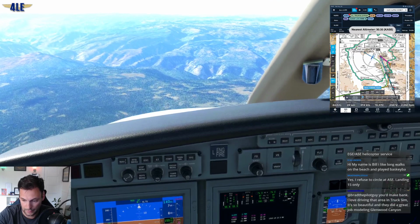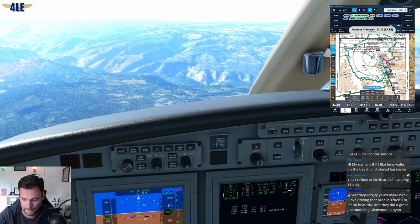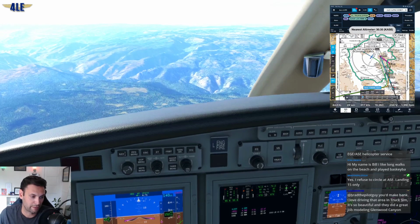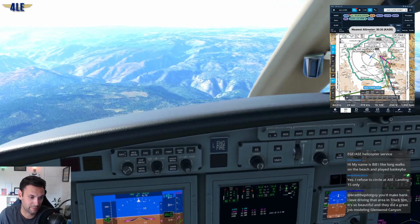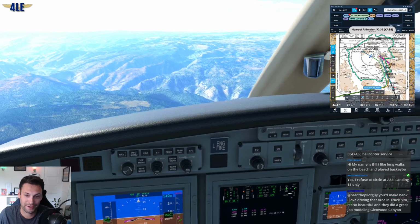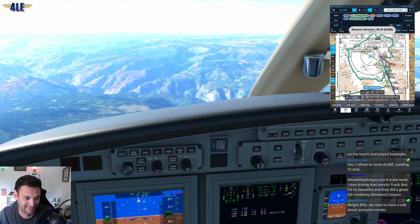Boise Tower, Southwest 1068, ready for departure. Southwest 1068, Boise Tower, wind 300 at 10, runway 28 right, cleared for takeoff. Takeoff runway 28 right. Well, good thing we're in a sim, so.